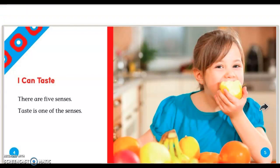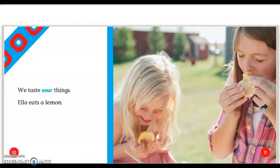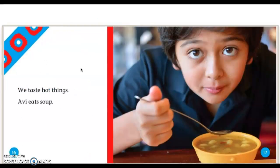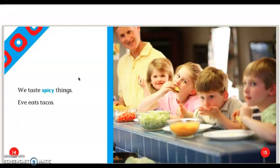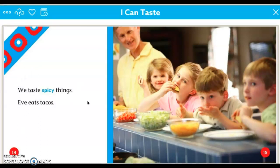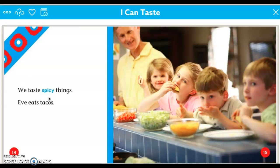What one key detail did you pull out? While I was reading through the book, one detail that stood out to me was, oh, I just passed it. We taste spicy things. Eve eats tacos. So one main detail would be that tacos are spicy.